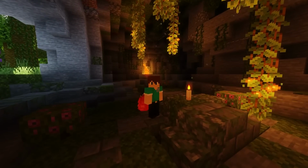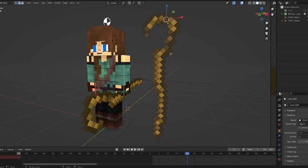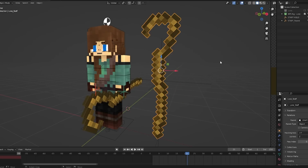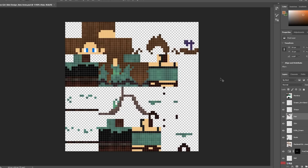It also allows for decent room to move. After all that, there were still a few assets I needed to produce. I wanted Lone to have a cool custom staff that works well as a stick, staff, and a weapon to grab things. Speaking of Lone, I also designed the skin itself.